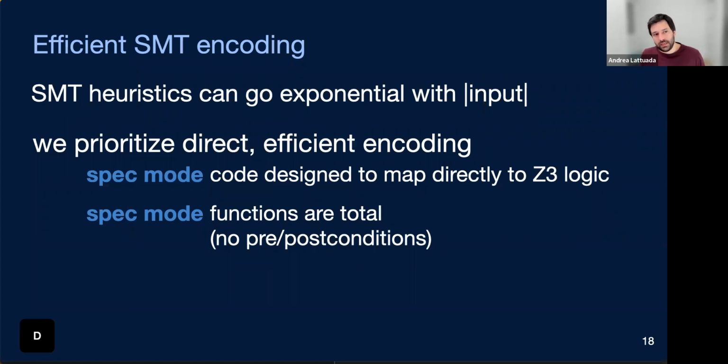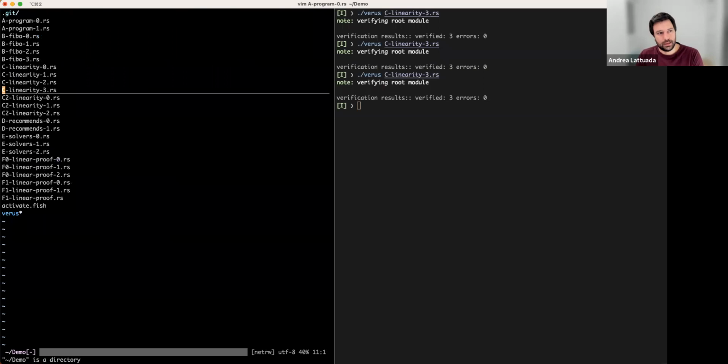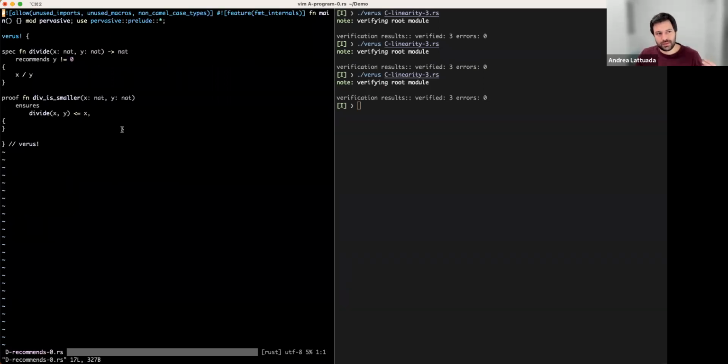What we do instead is prioritize direct, efficient encoding. So spec mode code, mathematical code, is designed to map directly to Z3 logic. And to be able to do this, spec mode functions have to be total, so they cannot have pre and post conditions. If you've used one of these languages before, you may think that seems unnecessarily, potentially annoying.